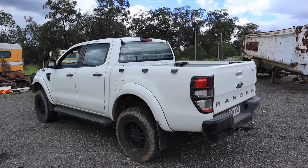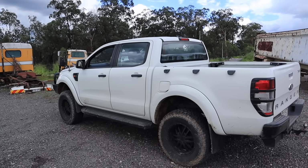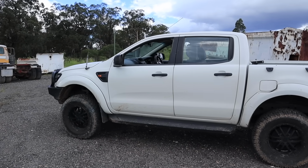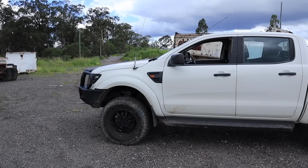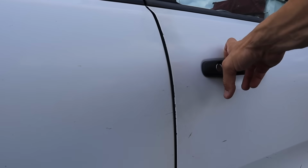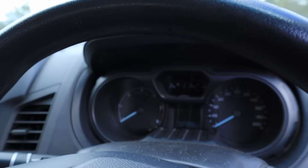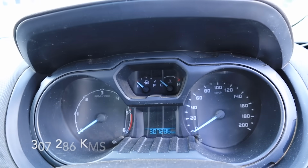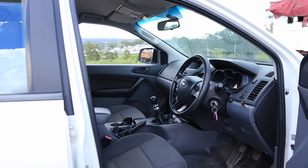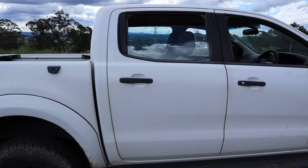So today I'm going to be doing a bit of a walk around video on this 2014 Ford Ranger and just going through all the common problems and faults that you can expect to find during your period of ownership, especially one with high kilometers on it. So this one has just clocked over 307,286 kilometers, and it has had its fair share of problems during that period, which I'm going to go into more detail about in this video.